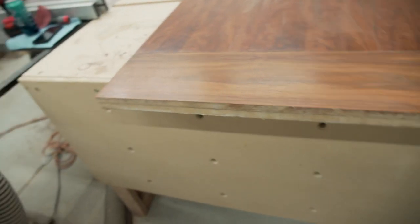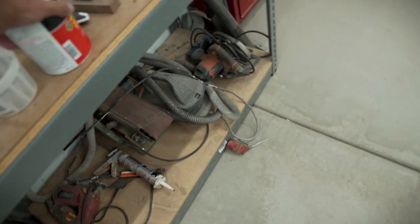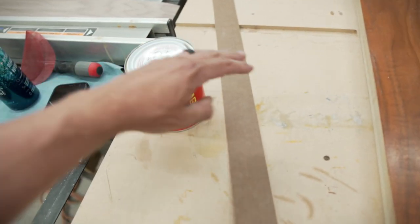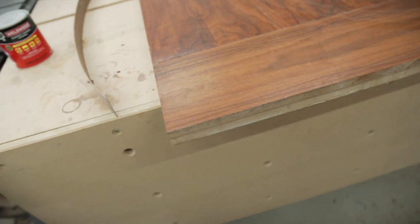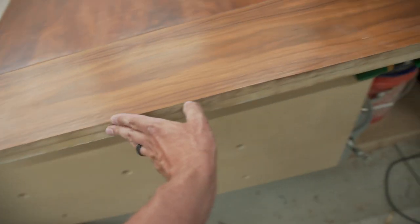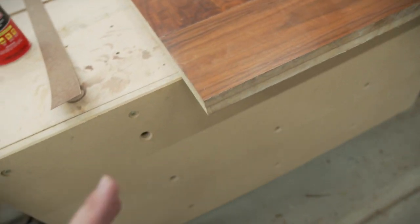And then how I'm going to mount the new edge banding. It's a paperback edge banding. It's also thicker. I am going to use some of this contact cement and apply that to the paperback edge banding. Also apply it to the edge on the table. Once it sets up and gets tacky, it creates a permanent bond, and you just have to apply some hard pressure all along it to make it set really good.